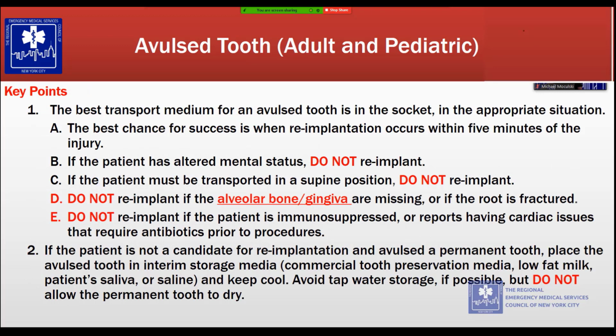In terms of key points, the best transportation medium for an avulsed tooth is in its socket, in an appropriate situation. The best chance for success is when we reimplant this tooth within 5 minutes of the injury. So it should be of highest priority, except for obviously our ABCs and unstable vitals. There are some big do nots.